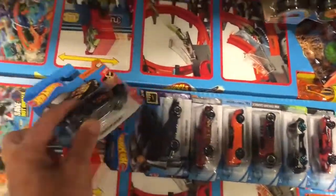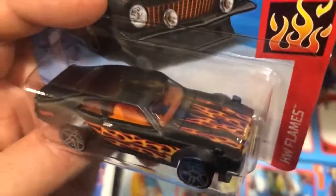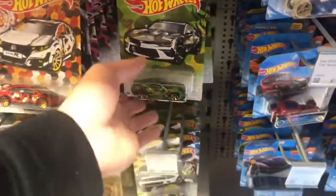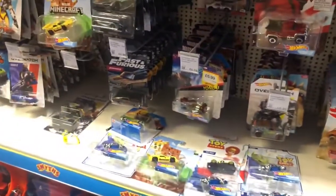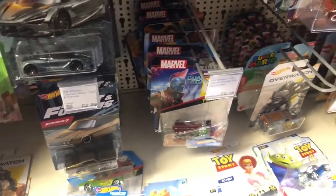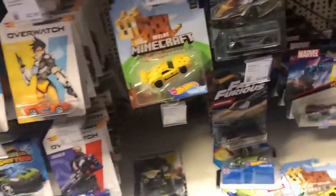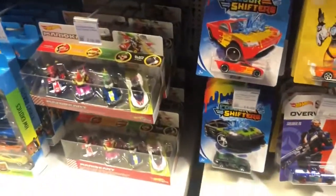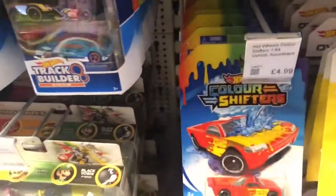And soon maybe a review or unboxing of these cars. Look at their beautiful frames. As well, we got some camo cards, nothing special. If someone is a fan of Street Fighter, Overwatch, Super Mario, the Marvel collection, Minecraft, Fast and Furious, there is some really nice paint work. If you're looking for that, Schifflers, color changers, hot and cold water.